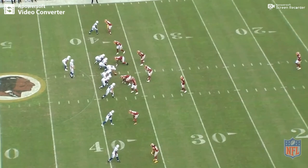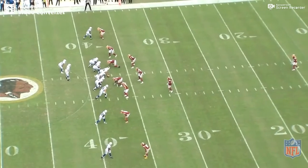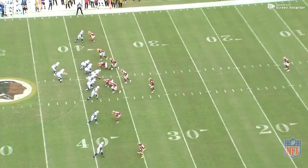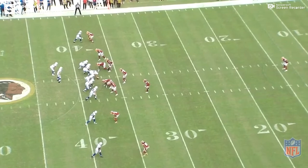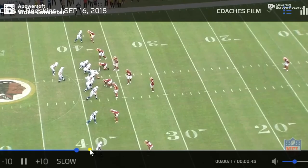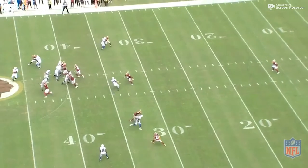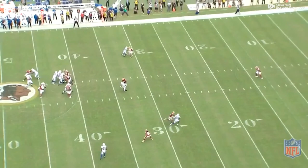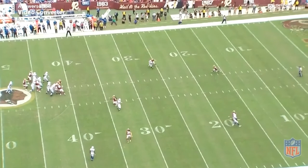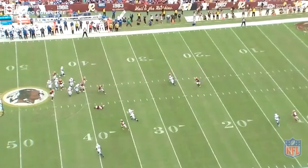Now, the route, T.Y. Hilton runs a dig route. I don't know if that's his bread and butter necessarily, but that is something Devontae Adams can run very well, and he will destroy that coverage. And this play ends up being picked, but I skipped too far ahead. On 3rd down again, when they like to blitz, if they're going to leave Packers receivers wide open one-on-one, they will absolutely beat this coverage. So look for that as well, and let's hope they decide to do this.